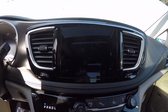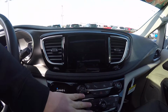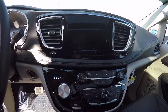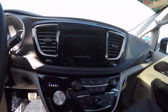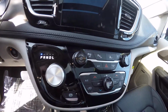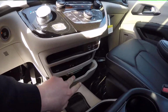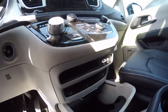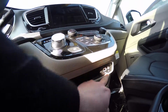8.4-inch touchscreen radio. It's going to allow you to do things like change your climate control, the heated and ventilated seats I mentioned earlier, anything to do with your phone, radio, satellite radio, things of that nature. Got your turn dial here, a little storage area, DVD system, pop you in a DVD right here, USB auxiliary ports.